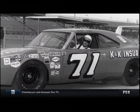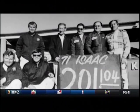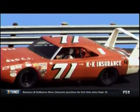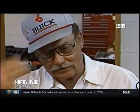In 1970, the number 71 K&K Dodge Daytona actually set the closed course record for a NASCAR sanctioned event at Talladega. There's nothing in the world that could beat a race car that's got a wing over the roof of the car. It was the greatest car ever built. NASCAR come down on us like a ton of bricks. They put a restrictor plate on us. We got to Daytona after Talladega. We was 12 miles an hour slower in the field. Honest to God. Those cars were certainly in a class by themselves.